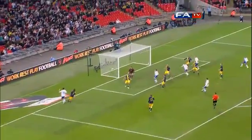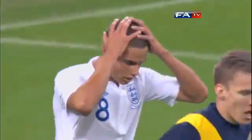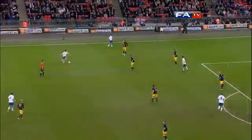And the midfield men are into position to get the goals, and Rodwell's header from very close in somehow avoids the net, hits the post and goes wide. This was a good move from England. It ended up with Rodwell. He's just facing the wrong way when he heads that, should score.